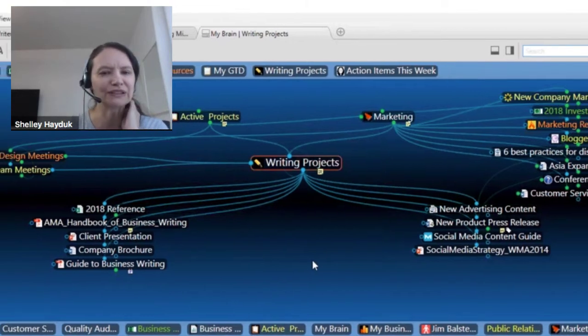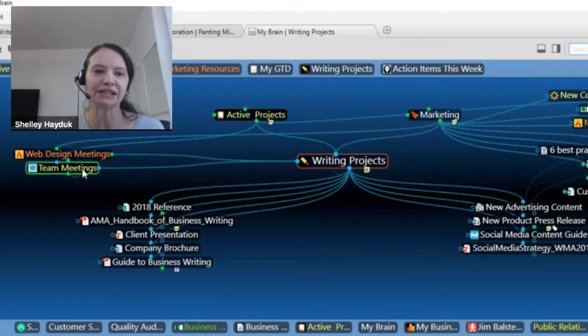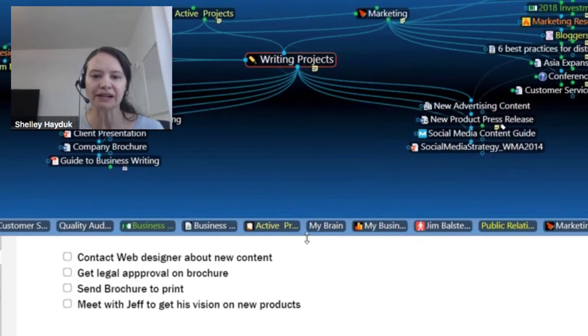So in my folder system, I'd sort of have to think, do I want to create a folder for my writing projects and keep it in active projects or under marketing, or maybe it's related to my team meetings? But with the brain, I don't have to organize by separation. I can have all these connections and still have a very clear view of what I'm doing. So these are all my writing projects. Now you'll notice below I have my notes.